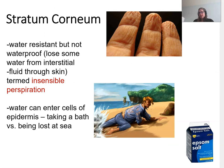The other thing about the corneum is that it's water resistant, but it's not technically waterproof. We lose water through our skin, and that's called insensible perspiration. So you might notice in the wintertime, your skin is drier because when there's lower humidity around us, water can evaporate through our skin. So it's not truly waterproof. And because water can enter and exit our skin, we can see changes to our cells based on what type of environment we put our bodies in.